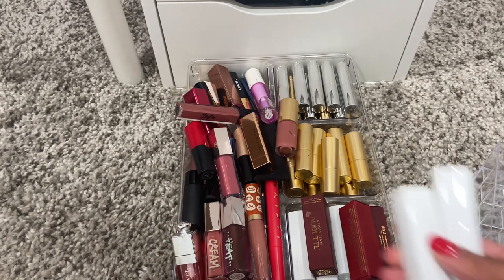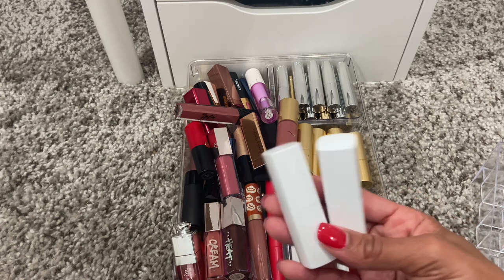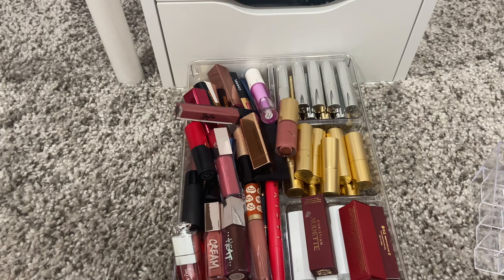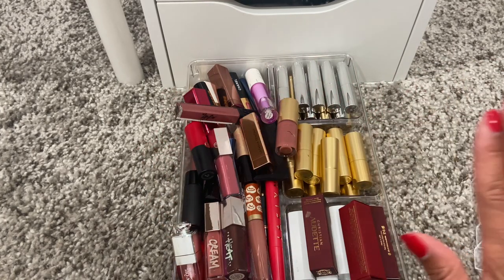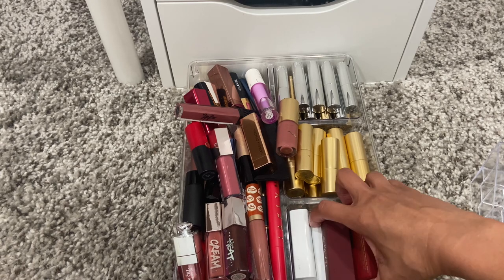If you have Puffin and Hocus Pocus, do yourself a favor, mix them together. Put Hocus Pocus on the perimeter and Puffin in the middle. Oh my gosh, y'all. Stunning. Stunning.